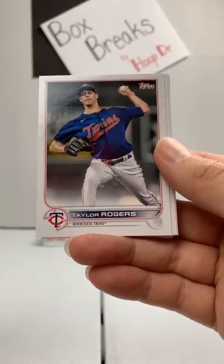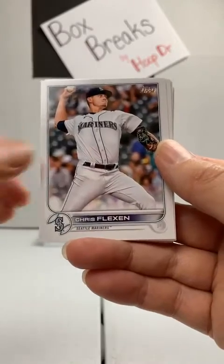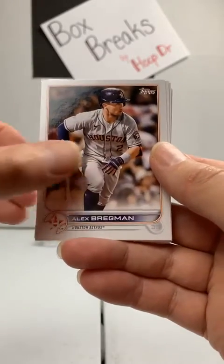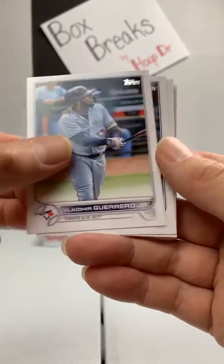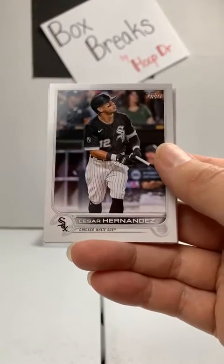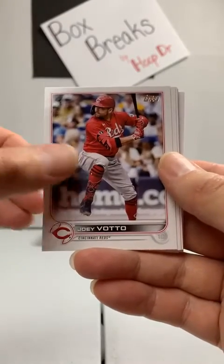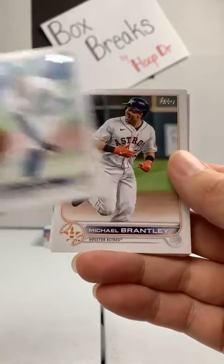Iglesias to the Angels. Taylor Rogers, Twins. Mason Thompson, Nationals rookie. Chris Flexen, Seattle. Alex Bregman, Houston. Vladdy Jr., Toronto. Garrett Hampson, Rockies. Mike Zunino, Tampa Bay. Cesar Hernandez, White Sox. Adam Wainwright, Cardinals. Joey Votto, Reds. Justin Dunn, Seattle.